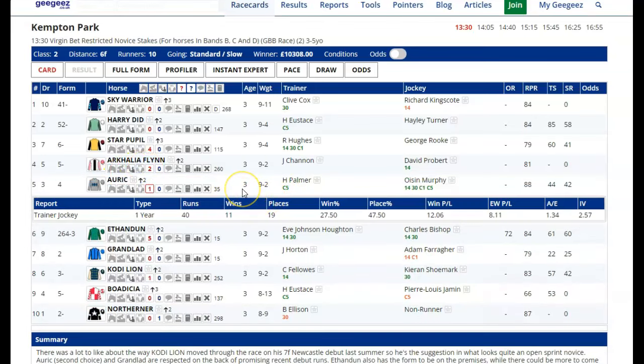Hugo Palmer's horse here is interesting, and interesting because Oisin Murphy has been booked. And I say that because I clicked that little report angle thing there, and you can see the trainer jockey in the last year, 11 from 40, 19 places, 27% plus 12. Hugo Palmer, Oisin Murphy, a trainer jockey combo, if you like that kind of thing, to note and track for the season ahead and moving forward.